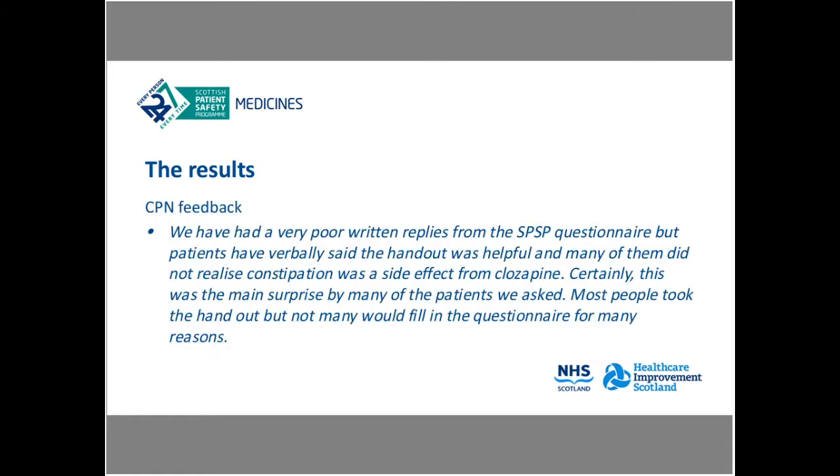So in terms of the results, this is a quote from one of our CPNs who's been helping us with it, given that there was a poor number of written replies to the questionnaire. But certainly in terms of verbal feedback, patients have said that the handout was helpful. Many didn't realise that constipation was a side effect, and this appeared to be the main surprise for many of the patients that were asked.